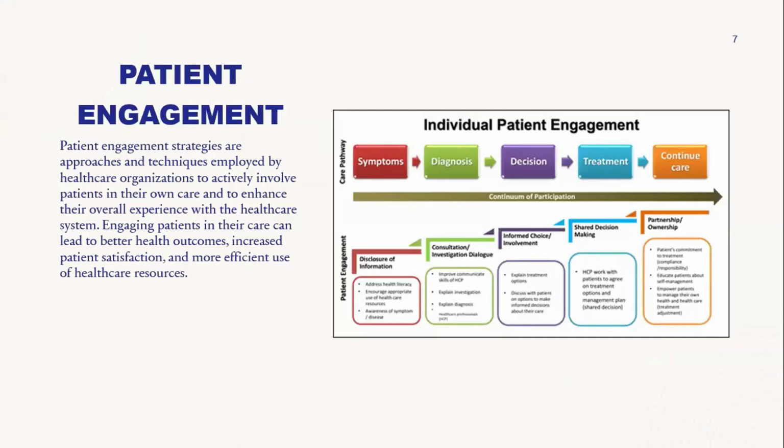Patient engagement strategies are, of course, their approaches, their techniques, the way that we do things, the interventions that we do as healthcare providers and overarchingly as healthcare organizations to get our patients to be more involved in their own care. And by doing that, we also enhance their overall experience with the healthcare system. So an engaged patient is more likely to go to the doctor. The engaged patient is more likely to take their medication and follow through on that medication adherence. An engaged patient is more likely to have good open conversations with their providers and not hide things. An engaged patient, if they're having some bad side effects of a medication, will go to their provider and have a conversation about it rather than just go, oh, I'm not taking this anymore, and throwing it in a drawer.